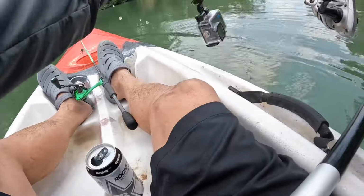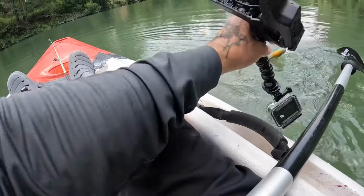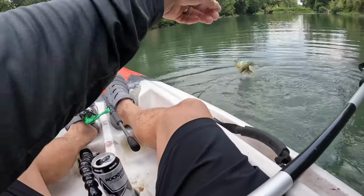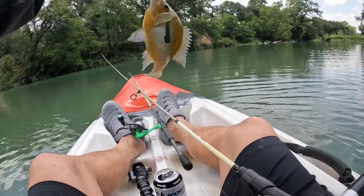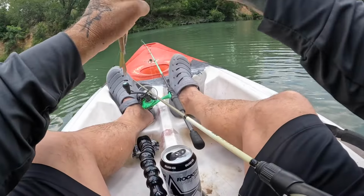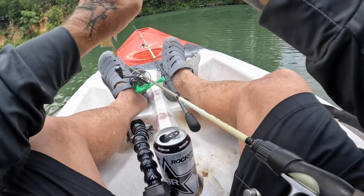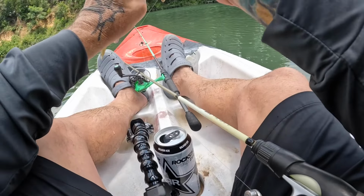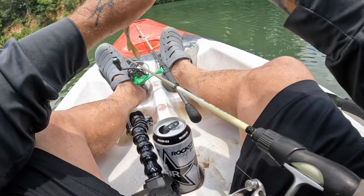We got one on the rooster. Oh, it's a big old red breast. Sweet. Big old red breast sunfish. Awesome. Switch to the rooster tail because I'm going to have to start going faster to get to the takeout point by 4.